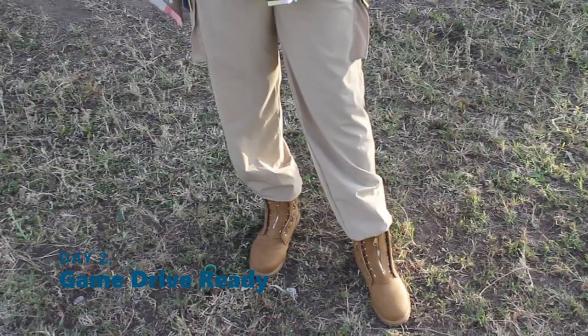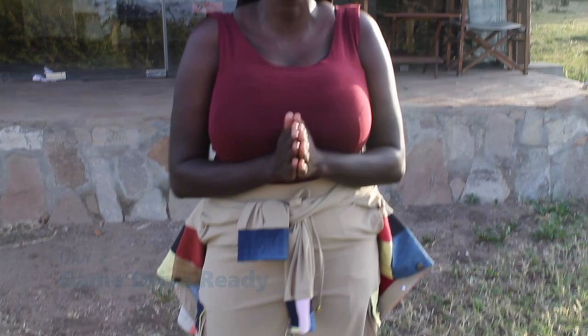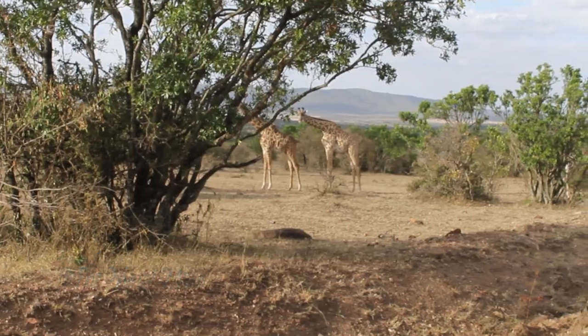Asante. Morning, guys. I'm so excited for this amazing morning. I just woke up, ready to set the day for the morning game drive.